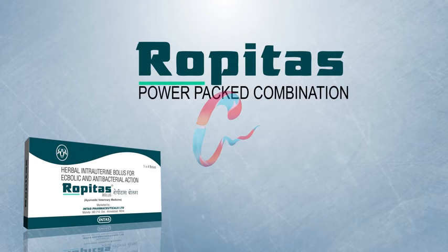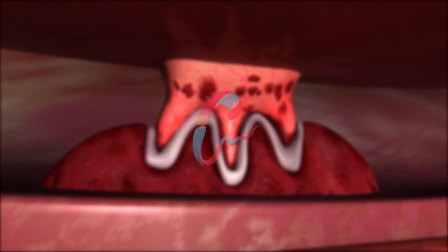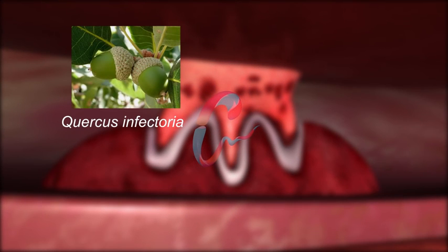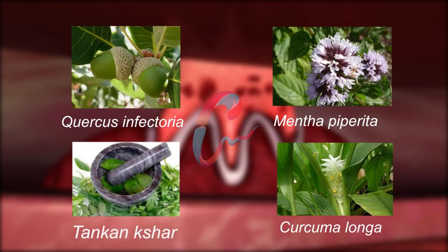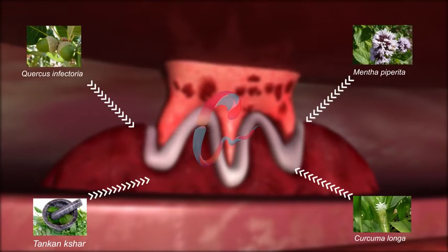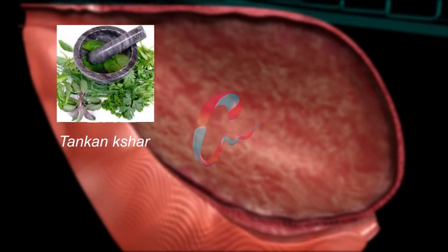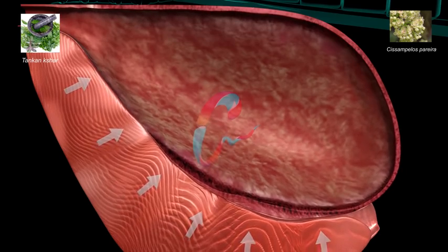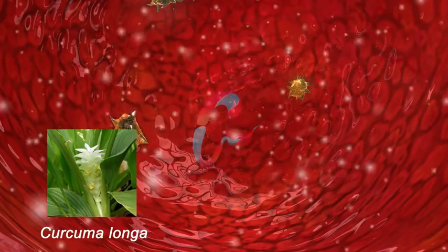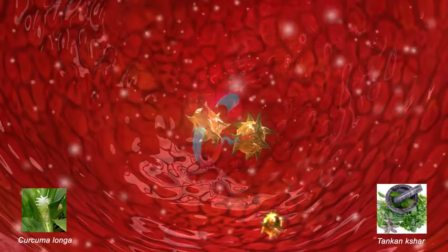Ropitas is a power-packed combination of 5 potent herbs which play a vital role in the treatment of ROP. Herbs such as Quercus infectoria, Mentha piperita, Tuncan sour, and Curcuma longa reduce inflammation and edema by constricting blood vessels of the placentome. Tuncan sour and Cissampelos pareira present in Ropitas help in increased uterine constriction. Herbs such as Curcuma longa and Tuncan sour act as antiseptic and antibacterial.